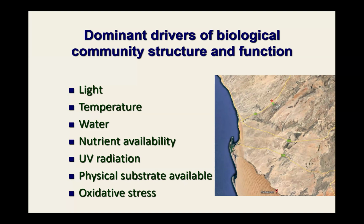And then the other, possibly less critical, but still significant drivers, the oligotrophic state or nutrient availability of the community. UV radiation is high in desert systems, clear skies. But remember, UV radiation, although we note it as an extreme condition, you can hide from it very easily by living under a sand grain. Physical substrate availability is important for some species and maybe not for others. And then oxidative stress, generally under-considered and closely related to water status. But in a dry environment where there's very little water, then oxidative conditions dominate, and oxidative stress is in fact a really important element of adaptation in these organisms.